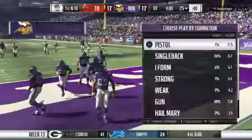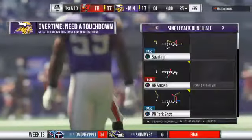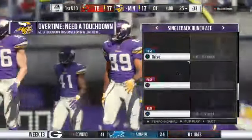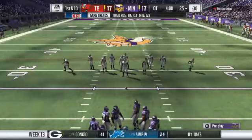And they will not get a chance to return this one, as it's through the end zone for a touchback. The Vikings offense now, they get ready to head back on the field. They control their own destiny here. They have the football in overtime. Obviously, a touchdown would win it.